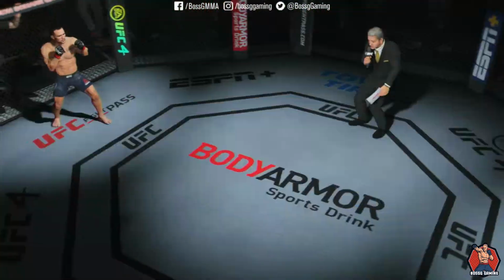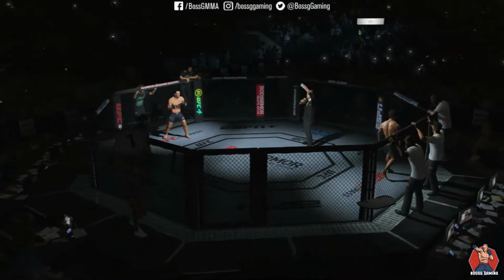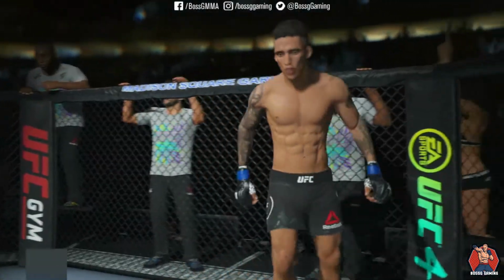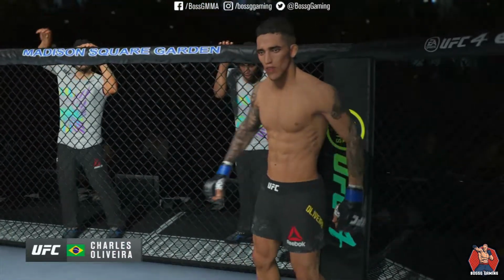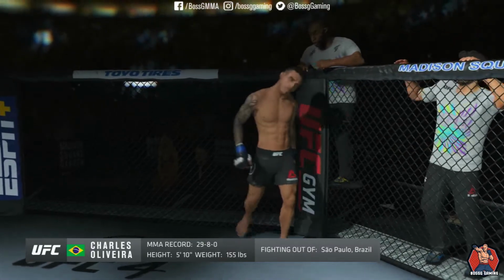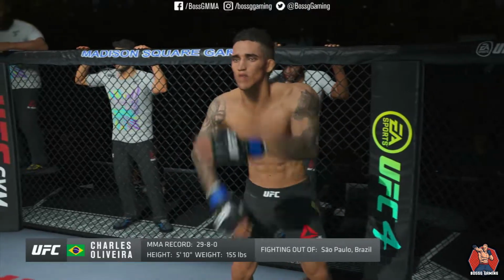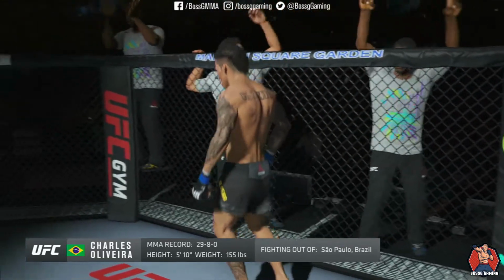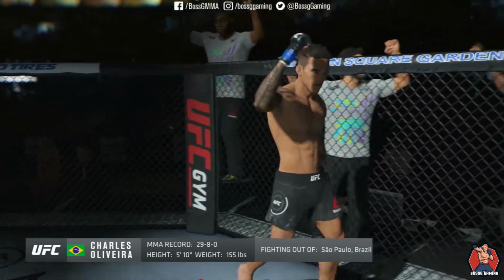It's time! Five rounds in the UFC lightweight division. Introducing first, fighting out of the blue corner. This man is a jiu-jitsu fighter holding a professional record of 29 wins, 8 losses, and 1 no contest. He stands 5 feet 10 inches tall, weighing in at 155 pounds. Fighting out of Sao Paulo, Brazil, Charles Oliveira!